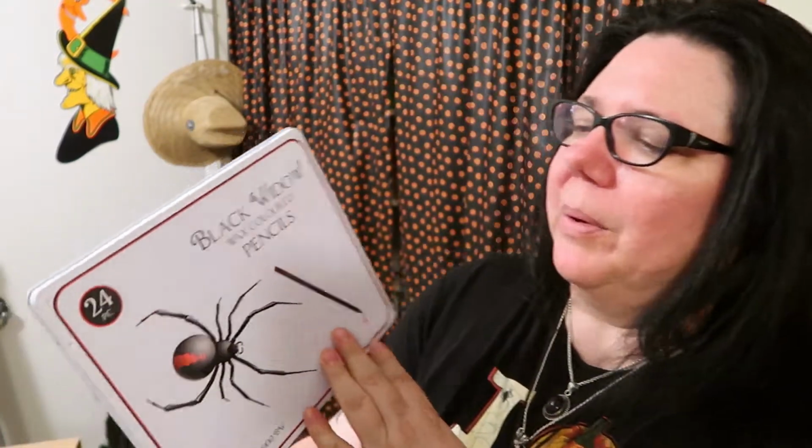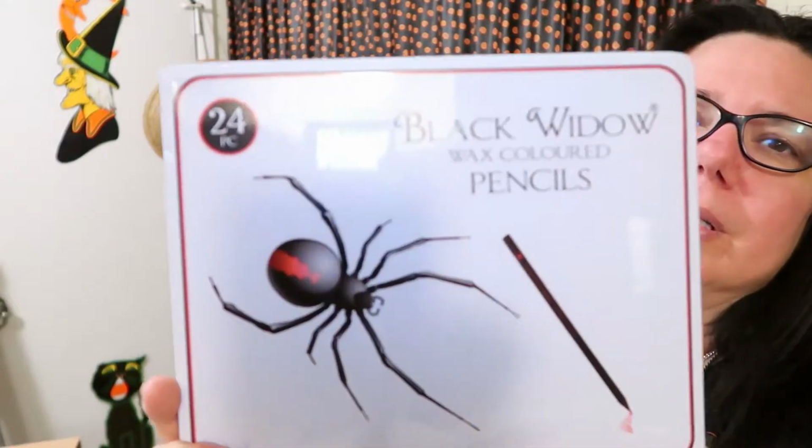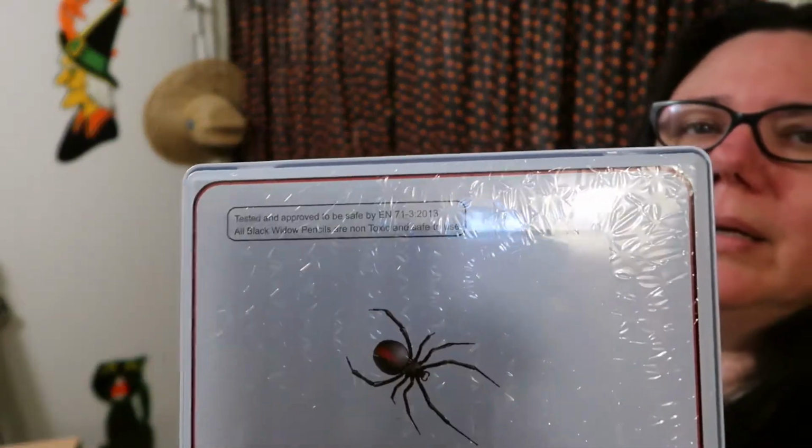Now, I do like the coloring books for adults, and I also like using pencils and things for stuff. And of course, Amazon can mostly read my mind at this point because I order a bunch of stuff from them. But you'll see why I'm saying that in just a second. So the reason I got it was, of course, the Widow that's on there. But these are Black Widow wax colored pencils. And of course they have the Black Widow on the front. And then they also have a Black Widow on the back.